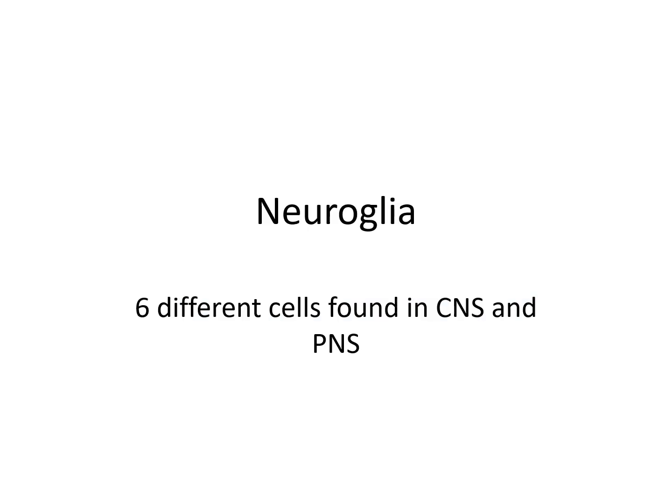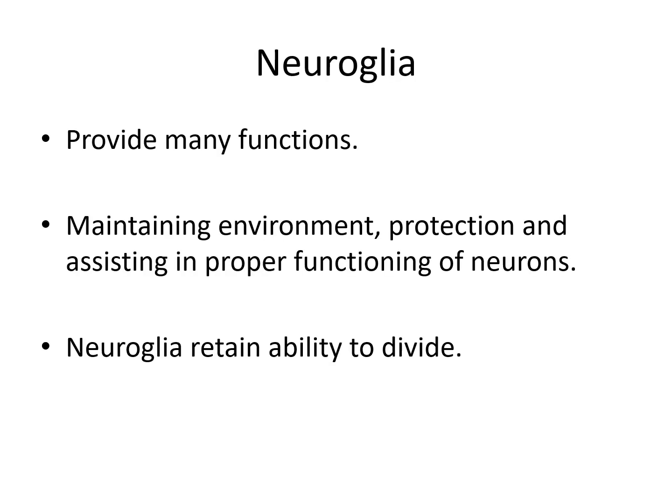Okay, finally, we mentioned that neurons get all the glory because they do all the wonderful things of our nervous system, but the majority of nervous tissue is composed of specialized cells called the neuroglia cells. And the neuroglia cells are 6 different cell types found in the central nervous system and the peripheral nervous system. And their job is to help take care of neurons and make sure that the nervous system is a well conditioned place for the neurons to function and do their work. And so they're very versatile, and they have many different functions, such as maintaining the environment, protection, and assisting in proper function of neurons. Okay, and unlike neurons, neuroglia retain the ability to divide.